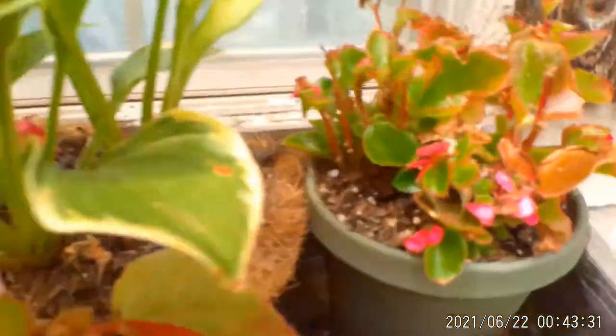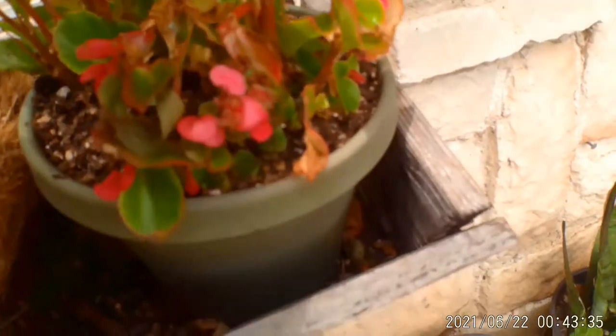Oh look. Here's my little fern that I have in here. I think that's adorable. Here's some more begonias. Oh no. Just kind of pinch off those leaves, it's okay. See, it has new growth. It'll be okay.